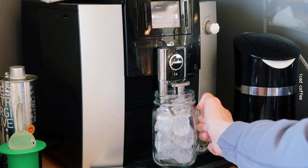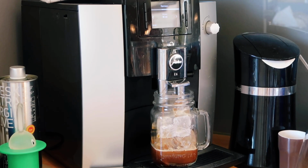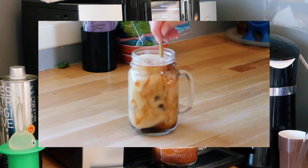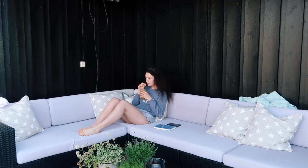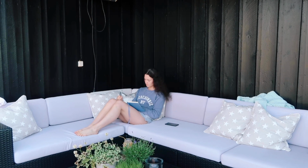After breakfast, I of course have to make my daily iced coffee. I just add a bunch of ice cubes, 2 shots of espresso, and my favorite almond milk, and it's the best iced coffee in the whole entire world. I cannot live without this in the summertime. Then I brought my iced coffee and my journal outside and spent the morning journaling and relaxing in the sun.